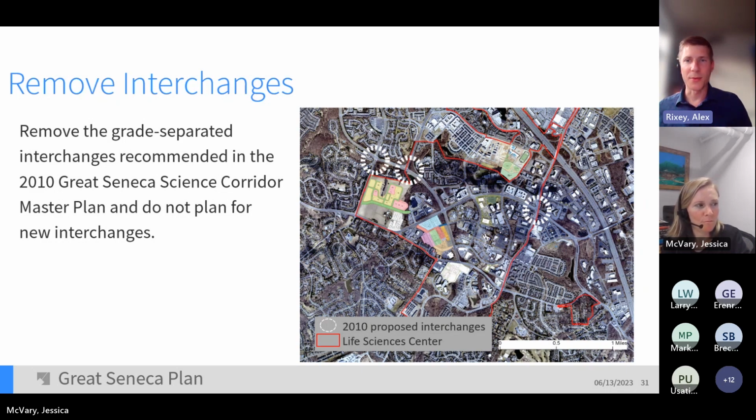And as we discussed before, one of the big ones is Shady Grove and Key West, and putting an interchange in at that intersection, I think would have some pretty adverse effects on the adjacent land uses, on the quality of life and the ability for pedestrians and bicyclists to circulate throughout the area. And we're also recommending not including the other two proposed interchanges along Great Seneca.